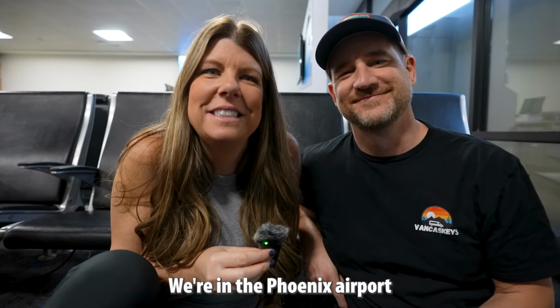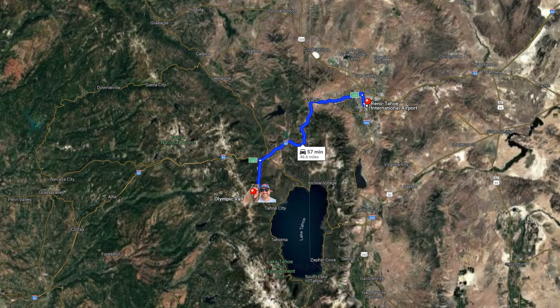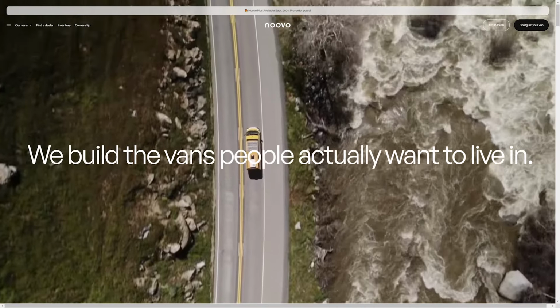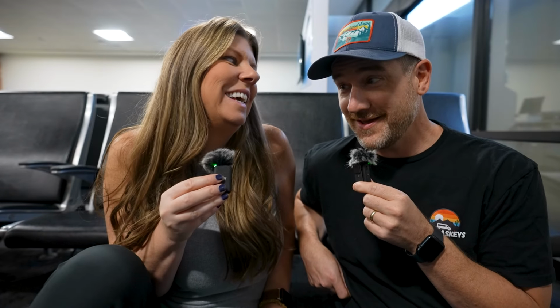Yeah, we're in the Phoenix Airport terminal. From Phoenix, we are headed to Reno, Nevada, where we're going to pick up a rental car and then drive to Tahoe, where we are going to go to the Adventure Van Expo. Yes, and we have an amazing opportunity to partner up with Noovo Vans once again. Hooray! And so that's where we are going. We are going to go hang out with the whole Noovo team. We are so stoked to meet everybody.